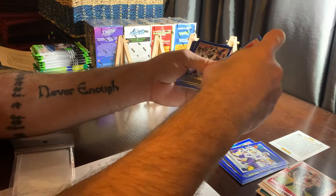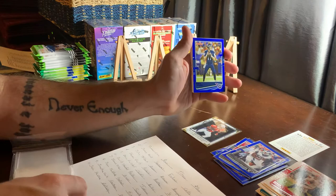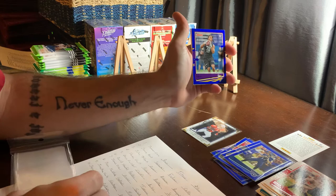Then we have a Corey Littleton for the Raiders. They like to double up teams in these. Then we get a Ryan Tannehill for the Titans. And then our rookie press-proof parallel, if I can get this in a sleeve, is KJ Osborne for the Vikings.